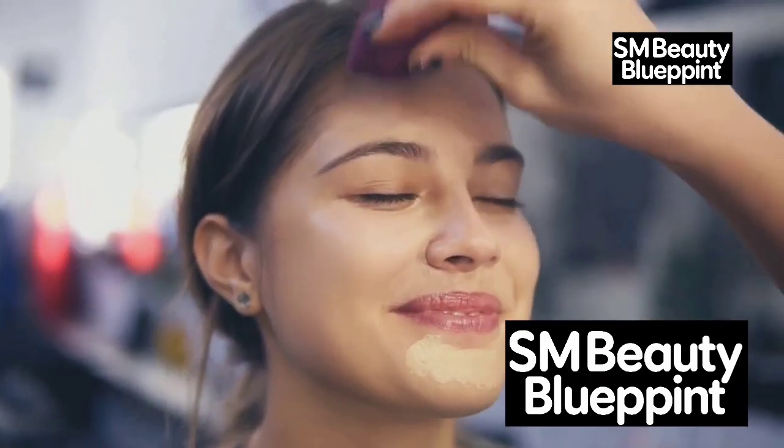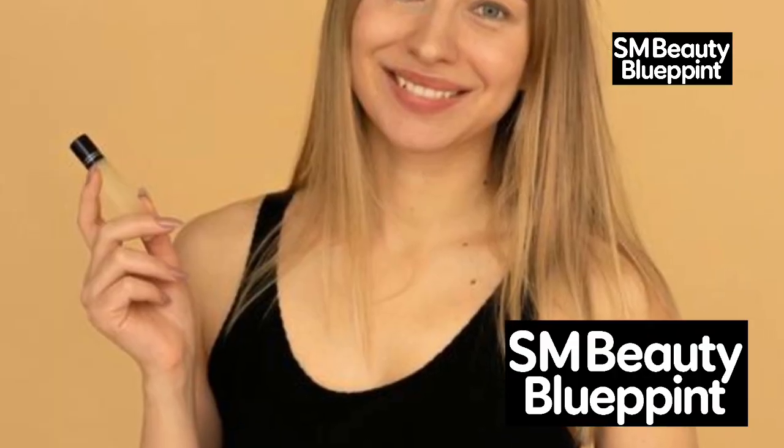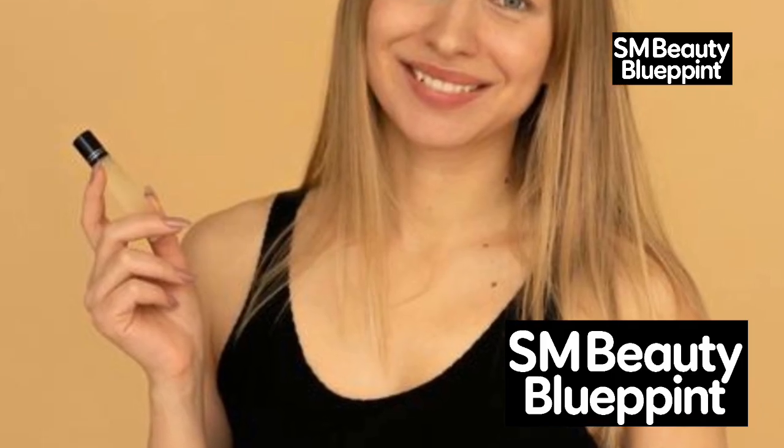Once you find it, your routine becomes effortless and your confidence soars. Makeup should be fun and empowering, not stressful. You deserve a foundation and a life that fits you perfectly.